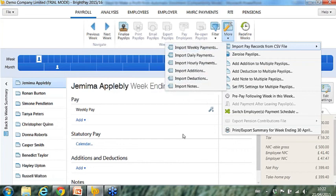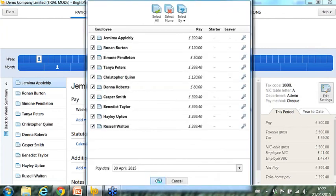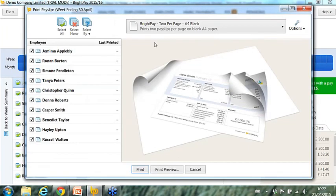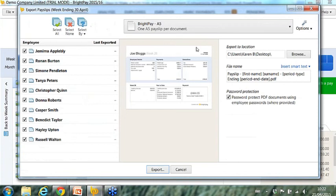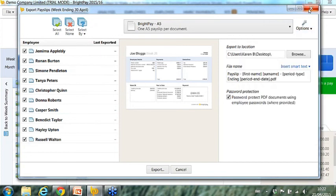Okay. So if I just finalize this pay period for you here. As pay slips are finalized, pay slips can then either be printed, and these can be printed to either plain A4 or A5 paper, or they can be printed to pay slip stationery. And they can also be emailed if required, or exported to PDF. Each of the payslip options here will allow the user to customize the payslips to suit their own needs.